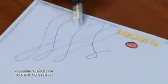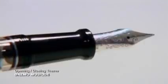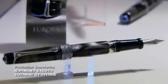Finally, every pen goes through a specific set of writing tests to ensure its performance measures up to its stylish good looks.